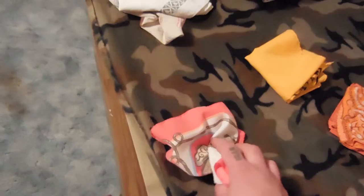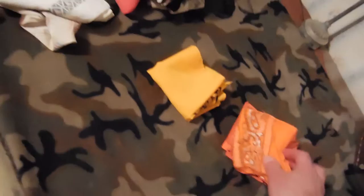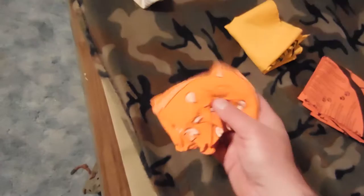And you can find these at like truck stops or gas stations. They're pretty cheap, and they're something that, if it gets ruined, if you don't have a lot of sentimental value to it, you can throw it away and not feel too bad about. I prefer orange. I always carry orange with me whenever I'm out actually doing stuff. This is the one that I actually carry with me when I'm out doing stuff. And this is the one that I have in my bag.